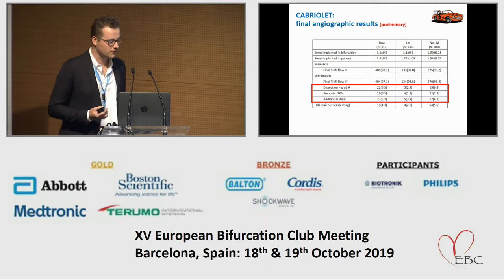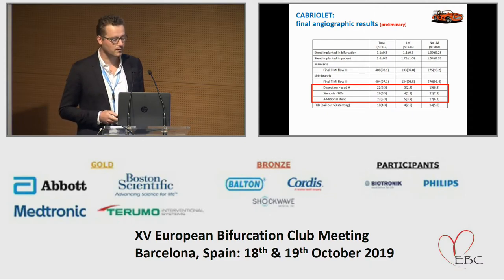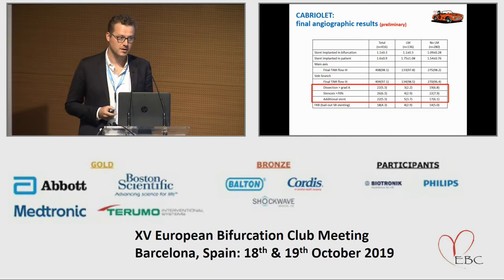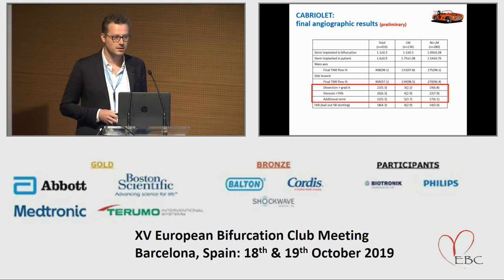So these are the first results, the angiographic result after the revascularization, and we can see that Re-POT obtained really good angiographic results with a very high rate of TIMI flow in the main branch and in the side branch, for a low rate of complication in the side branch, only 5% of significant dissection, and pretty much the same rate of stenosis greater than 70%. The operator decided in half of the cases to realize a bailout with an additional stent in the side branch.